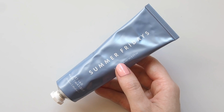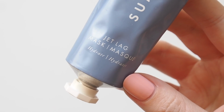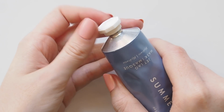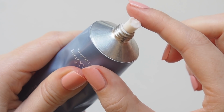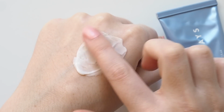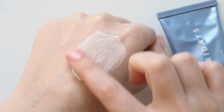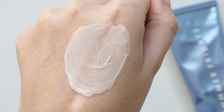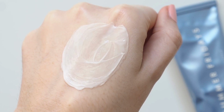Finishing with a mask that is probably the most famous here. Summer Fridays is a hugely successful influencer beauty brand, and their signature jet lag mask promises a spa-like glow. It's meant to deliver a hit of hydration anytime, not only post-travel, but I mentioned in my spring Sephora video that my skin hasn't been as bouncy or hydrated as I'd hoped using this. Some of you said you find it works best as a moisturiser, but then it's not really a mask, so please let me know if you do enjoy it and how you apply it to get the most out of it.